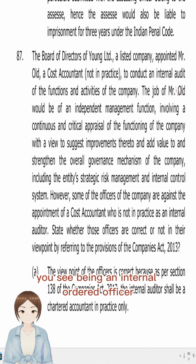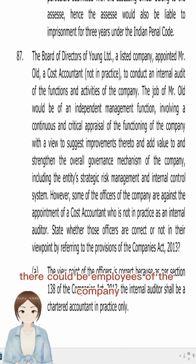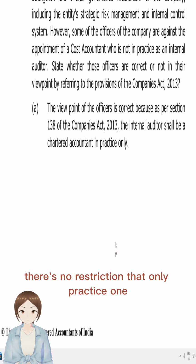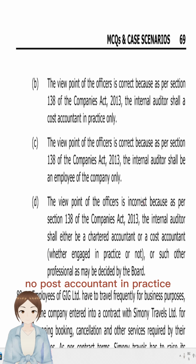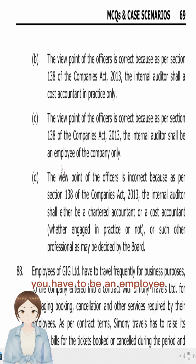You see, an internal audit officer could be a chartered accountant or a cost accountant, whether in practice or not, or any other kind of employee or expert. They could be employees of the company or some external parties. There's no restriction that only those in practice or only chartered accountants have to be there. Chartered accountants only in practice? No. Cost accountant in practice? There's no restriction on being in practice or not. You have to be an employee? No.